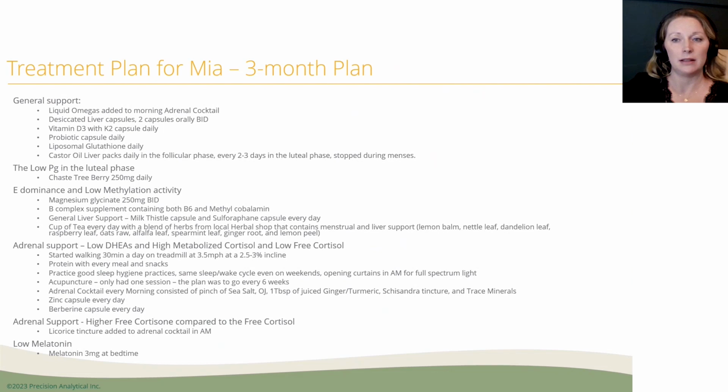For progesterone support, because remember she had that low progesterone in the luteal phase, she added in chaste tree berry. It's also called Vitex. We need adequate progesterone to support the luteal phase, because if the luteal phase isn't long enough, it can't support implantation. And we also need it for continuation of progesterone synthesis by the corpus luteum. So we need this nice progesterone response in the second half of the cycle to have successful pregnancies.